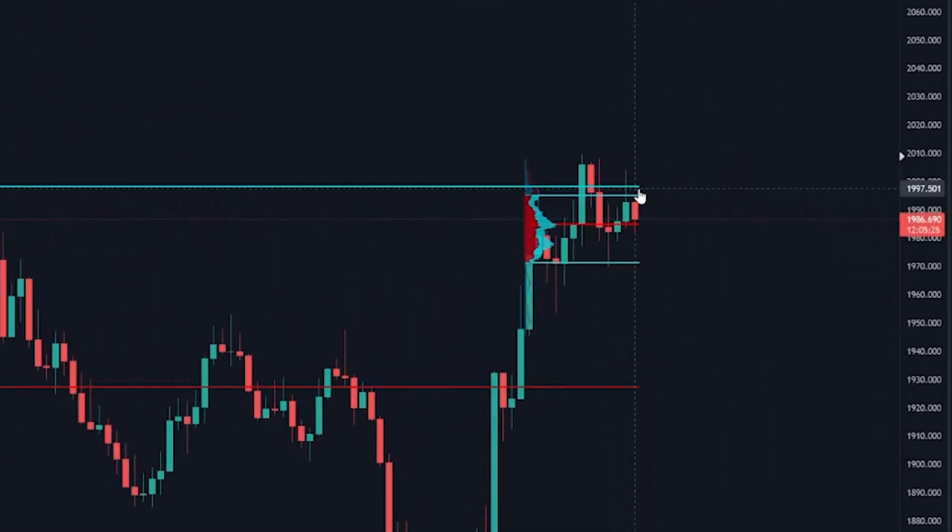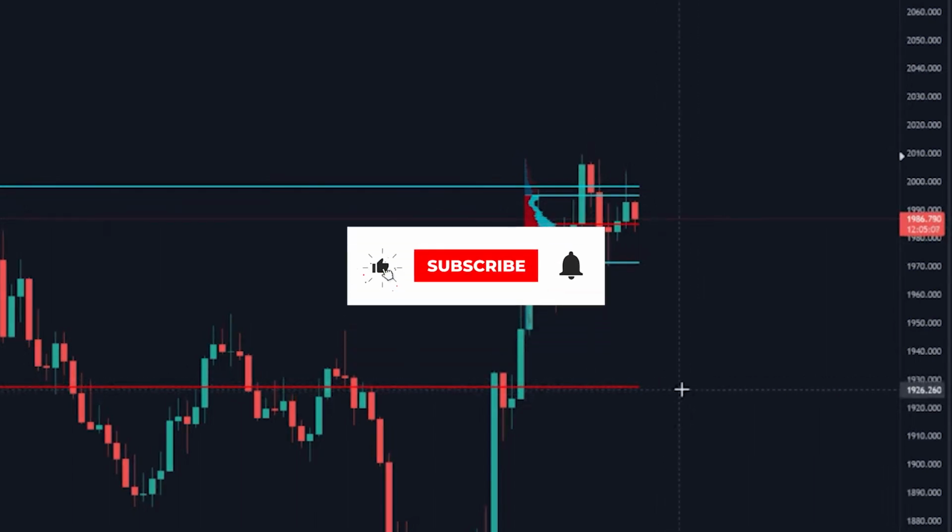So we do have the value high. The price needs to claim this area in order to go for the triple top. If it fails and we start to see the market structure changing, then this area, 1927, 25, 20, the point of control, is the next important level on this chart.